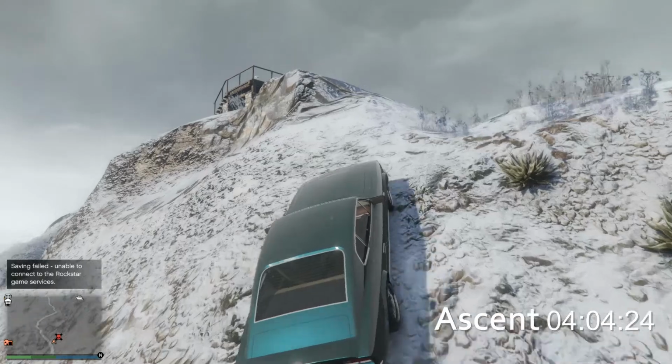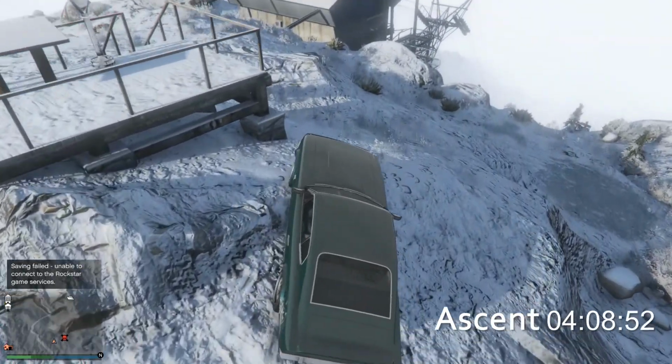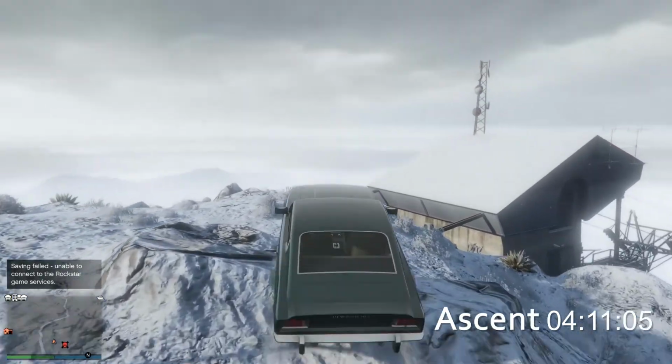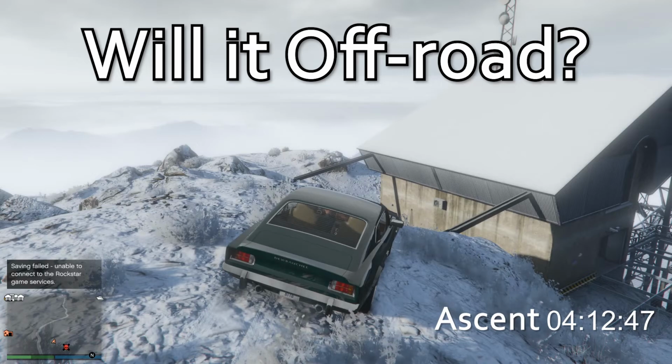Rocket showing off in his all-wheel drive sports car. But there we go, not too much drama. And we are up in 4 minutes, 12 seconds. Will it off-road in the snow?